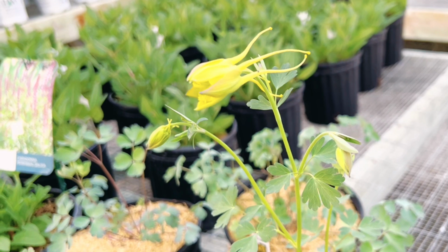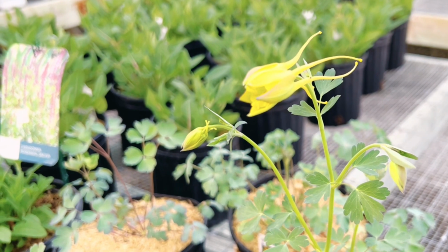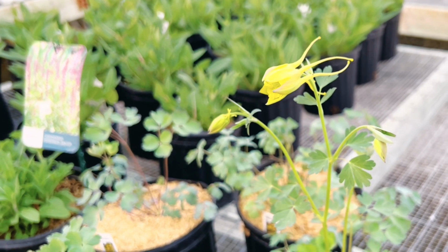Had a nice surprise when I saw one of the columbine were blooming. This one is the chrysanthia variety. It's yellow and it gets tons of flowers, and this one was blooming all season long last year. So this one definitely hits the favorites list.